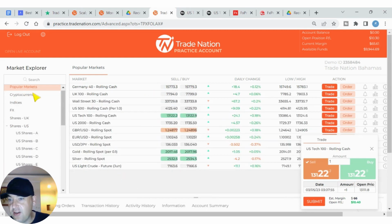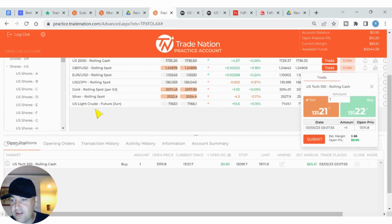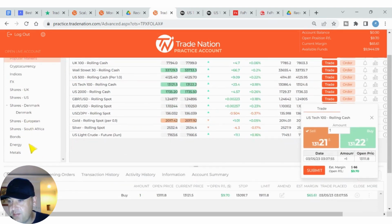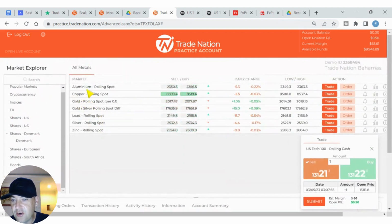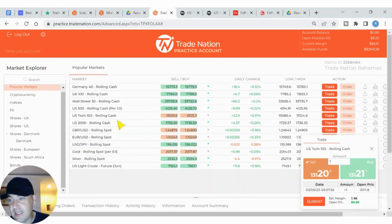You can see here all the popular markets. So you have all the forex markets, the currency trading, you have indices, shares in the US, shares in the UK, European shares, your bonds, energy, metals. So you click in there, you can see here you have copper, gold, etc. Everything you need to start trading, okay? And lots of indices and even cryptocurrencies here.